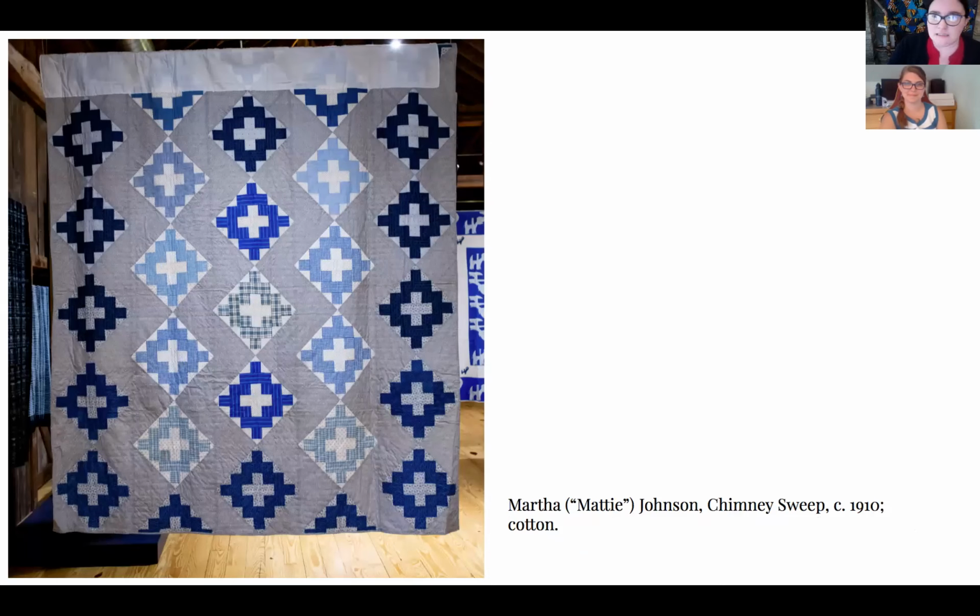Okay, so the last quilt I'm going to talk about today is an early 20th century example from around 1910. And in this instance, we know the maker. Her name was Martha Maddie Johnson. Maddie, or she was called Maddie, has a deeply personal story.